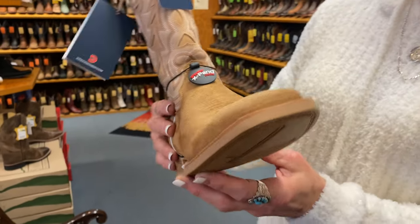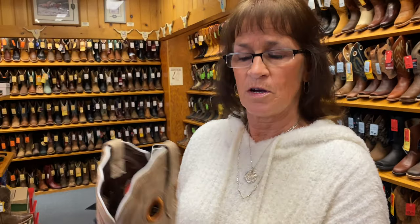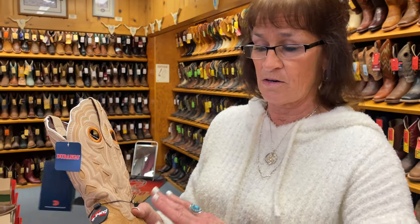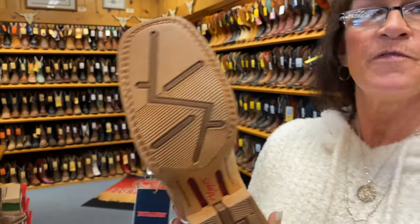But this is a Durango. You don't want to use oils on these, right? No. There's a spray that you can use to clean it. But you don't want to put any kind of lotion or color on it, because it would ruin it. It's got a really nice sole on it. That's neat. Very, very comfortable. I've tried on everything that comes in through that back door, so I know how it fits.